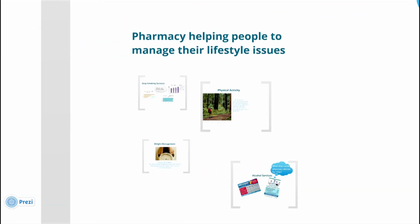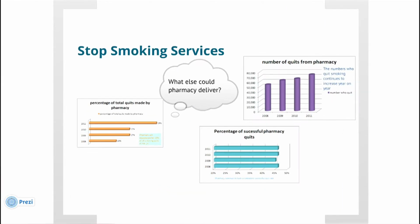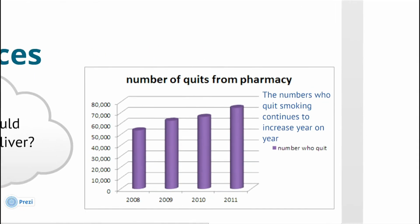I now want to focus a little more on the evidence for those public health services. The number of people who quit smoking through a pharmacy is increasing every year. 5 years ago, around 50,000 people were helped to quit by their local pharmacy. In 2011, that number was over 70,000, and the number continues to increase.